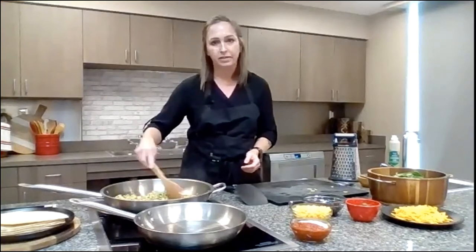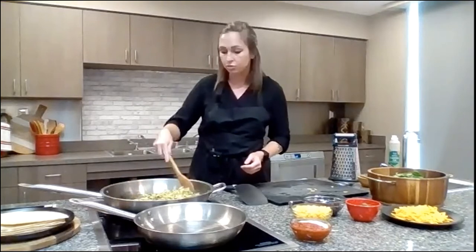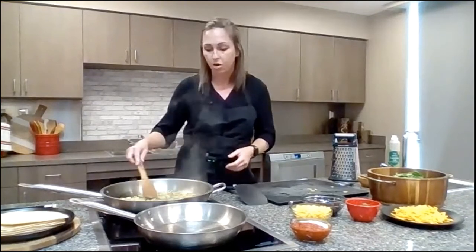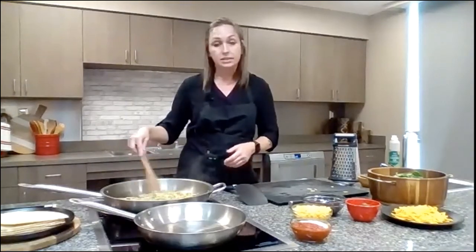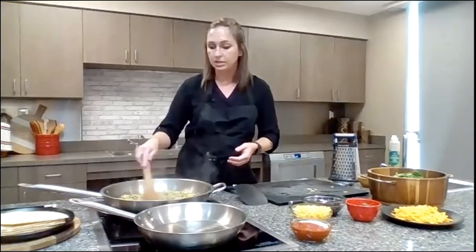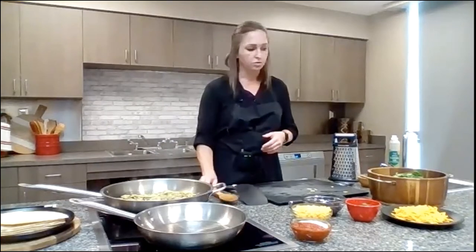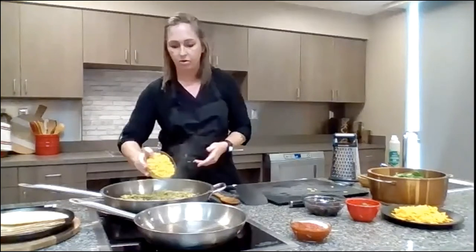I know you can't smell this, but it smells very good. This is one of my favorite Cooking Matters recipes. I regularly add this into our rotation of dinners at home because it's easy enough to make this filling and save it for leftovers throughout the week. If you want a quick bite to eat, you can just have this separately and then add your cheese and tortilla later on. Okay, so we're going to go ahead and add our corn.